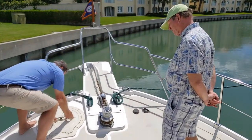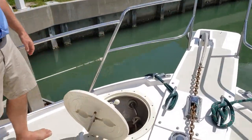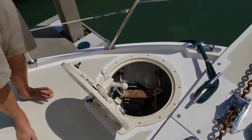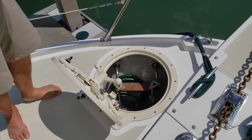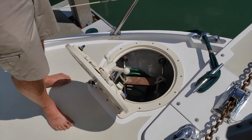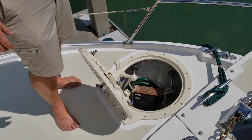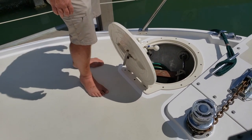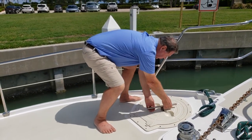So we have a real nice ship's quality Freeman hatch here to access the anchor locker. It's compartmentalized so that if you did want to add a second anchor, you can keep your ground tackle to either side. There's room in here for lines and fenders and your washdown hose and so on. So it's a great space to have for sure.